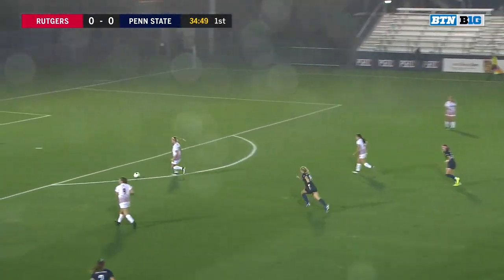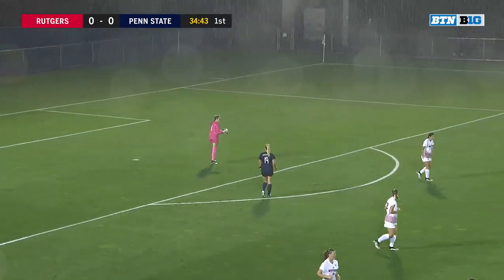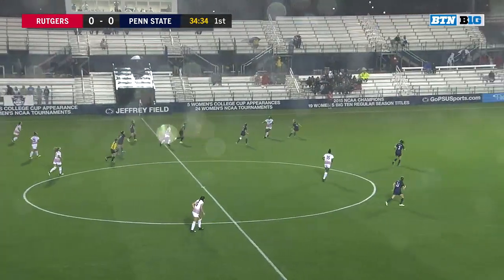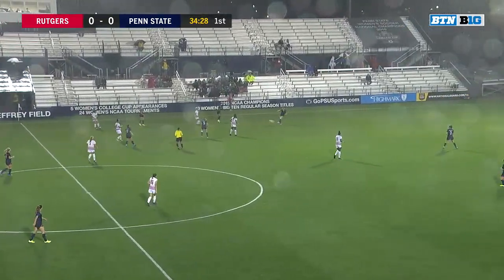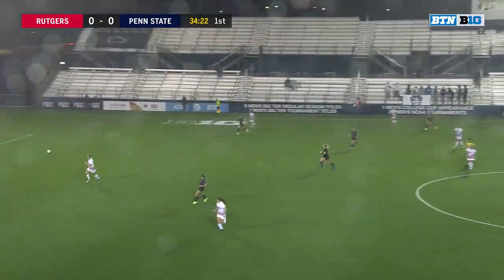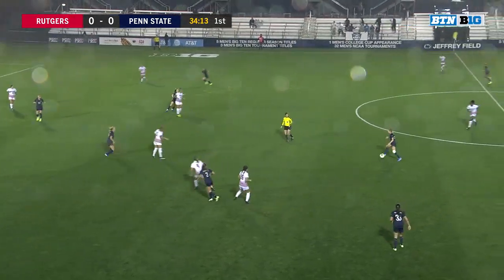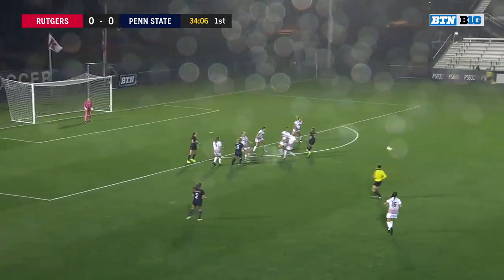Penn State usually pretty stingy on defense with Rio and Dennis back there. They've allowed 1 goal or fewer in each of their last 4 games. Rain coming down, you can hear it. Megan McClellan replacing Casey Murphy, and you didn't think you'd see a goalkeeper as good as Casey Murphy. McClellan's pretty good. Schlegel, 8 goals already.